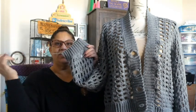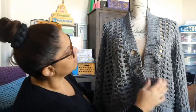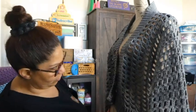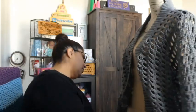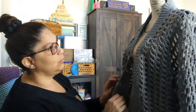So you gotta weave in here, weave in here. The others I did try to weave in as much as I could as I went through it, but there were some areas that I definitely could not weave in. And then weave in this side here. I think that's it. Yeah, the other one I weaved in as I was working through it.